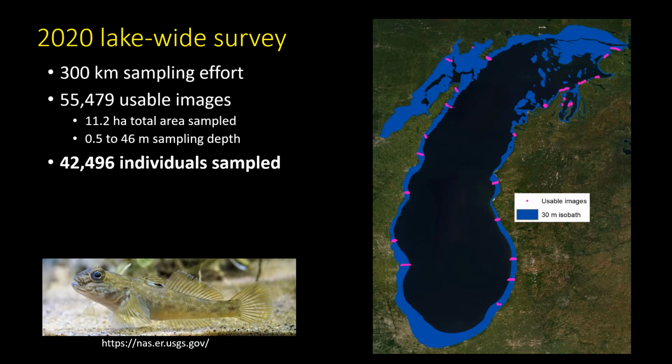In the summer of 2020, between July and September, USGS sampled 300 kilometers of AUV transects, 10 kilometers each at 30 sites. You can see those reflected in the map on the right in the pink dots. The pink dots on this map represent places where usable imagery was acquired. What I mean by usable is that we could interpret fish and habitat in those images. The blue outline here represents the 30-meter isobath, which is considered to be the deeper extent of round goby summer distributions.